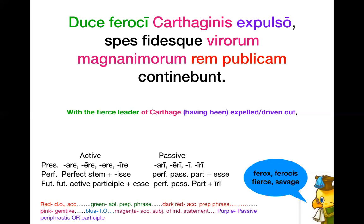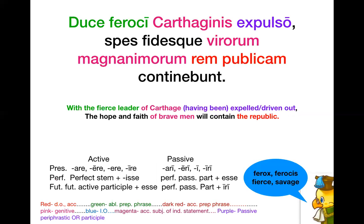What does contineo actually mean? It looks like what it actually is in English. It's not continue, but yeah, contain. So they will contain what? Yeah, the state or the republic. And so it's not just hope and faith. It's hope and faith, what? Yeah, brave men will contain the republic.